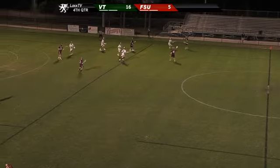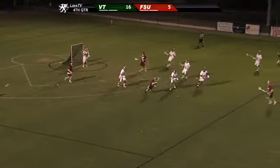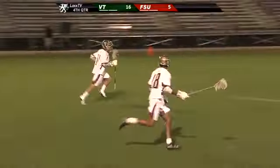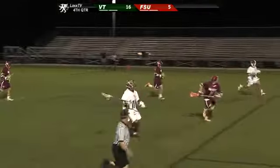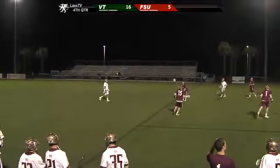Hokies control the face-off. Ball going in the middle of the field. Checked away by the Florida State D. Picked up by number 18 and cleared. That's Jay Grayson, a freshman from Tallahassee, Florida, Childs High School.